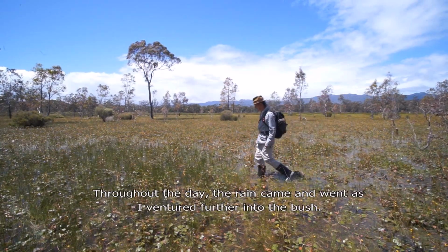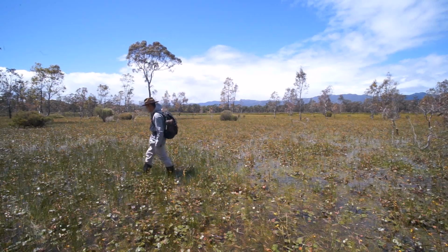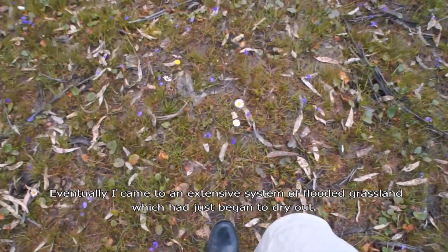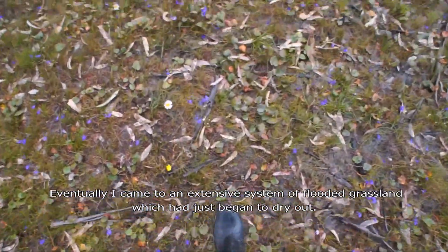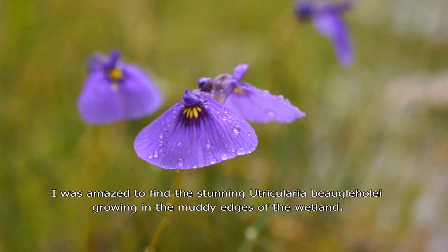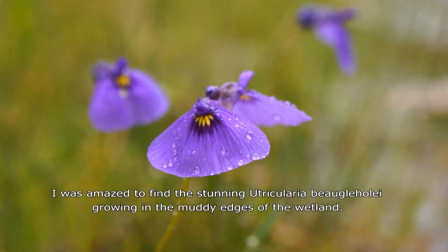Throughout the day, the rain came and went as I ventured further into the bush. Eventually, I came to an extensive system of flooded grassland which had just begun to dry out. I was amazed to find the stunning Utricularia bugleholii growing in the muddy edges of the wetland.